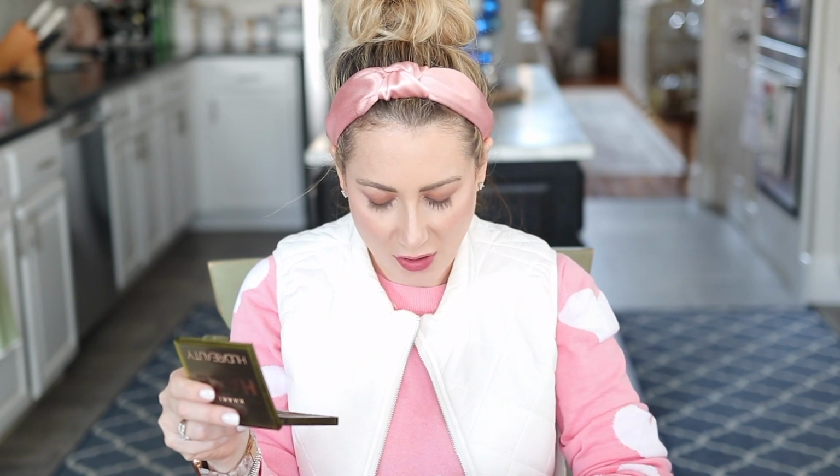This is the shade Radiate. Well, it feels better and it's shiny too. Well, let's talk about what I just picked up. It's part of my Sephora order.